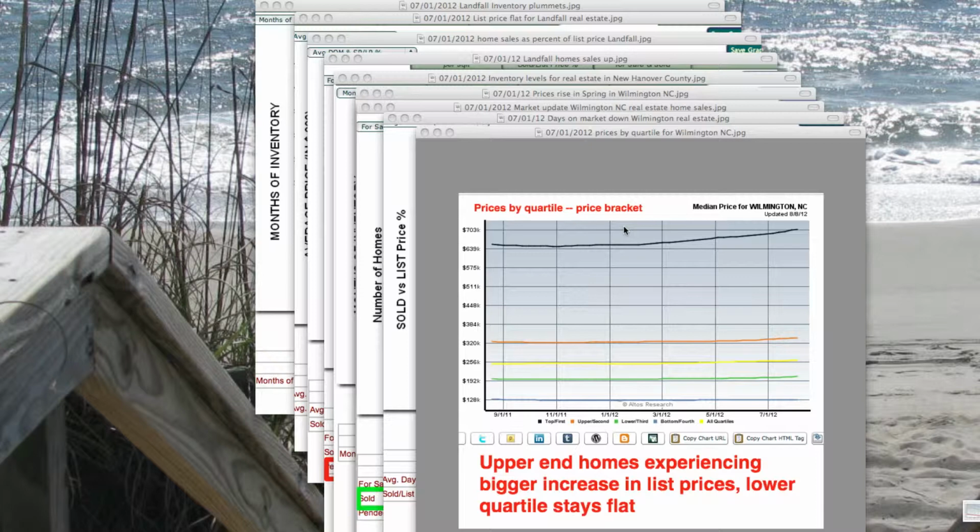The new numbers have come out for Wilmington, usually about the 4th of the month. The new numbers are released of the previous month's market data, everything from pendings to solds to prices to inventory days on the market, etc. And for real estate geeks like me, it's very exciting to dive into the new numbers and inform the consumers so that you can win at real estate. Sort of the goal for buyer agents like me is to make sure that you never overpay when buying a home in Landfall, for example, or in Wrightsville Beach, etc.